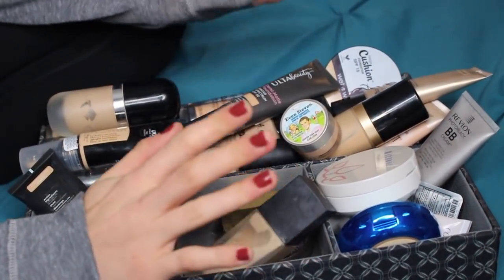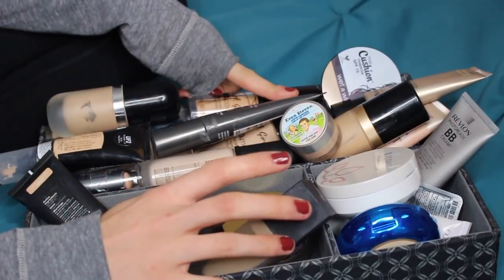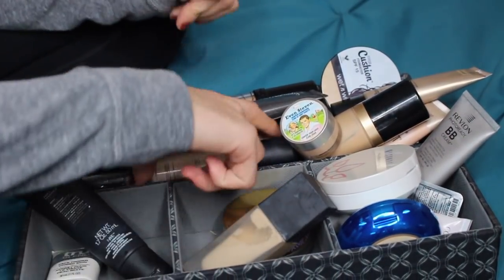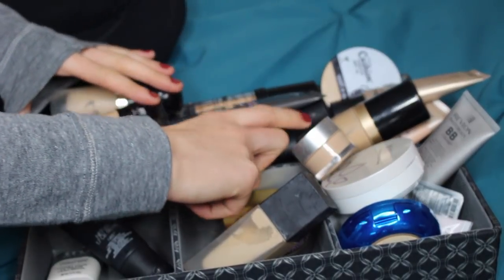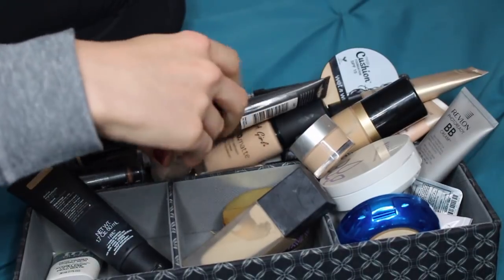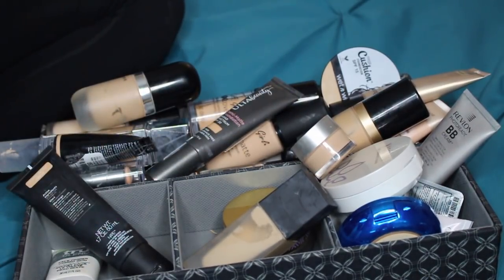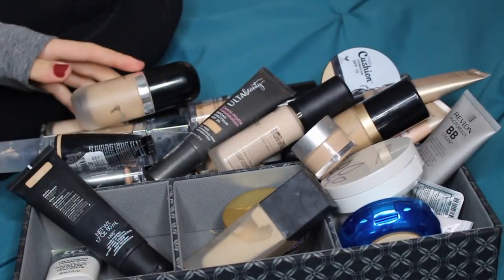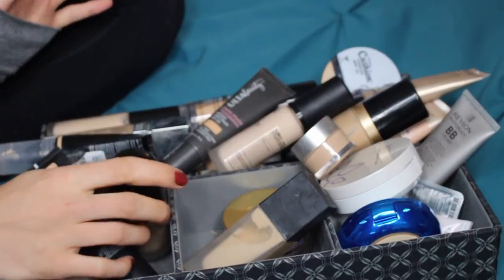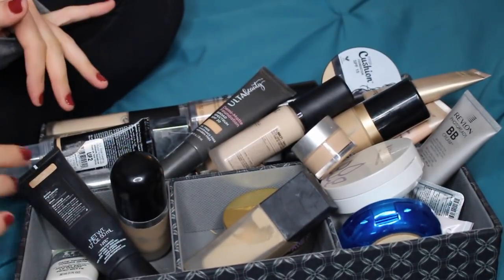This is just foundation. So yeah, we're gonna do that first. I am very overwhelmed by the amount of foundations that are currently sitting in this container. I had no idea that I had this many, so cool. I knew I had a problem, but I didn't realize it was this out of hand.